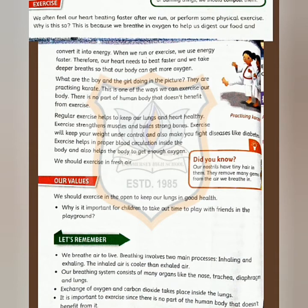Now let's remember, we breathe air to live. So children, in the chapter we have learned why we breathe to live. Breathing involves two main processes, that is inhaling and exhaling. The inhaled air is cooler than exhaled air. Our breathing system consists of many organs like nose, trachea, diaphragm and lungs. Exchange of oxygen and carbon dioxide takes place inside the lungs. It is important to exercise since there is no part of the human body that doesn't benefit from it.